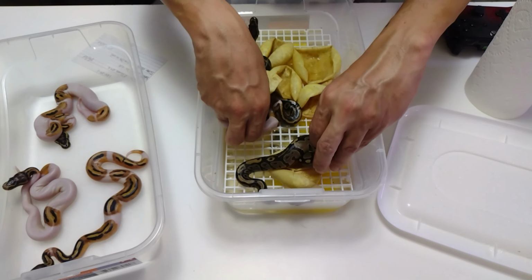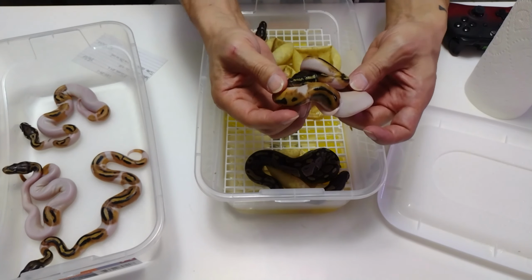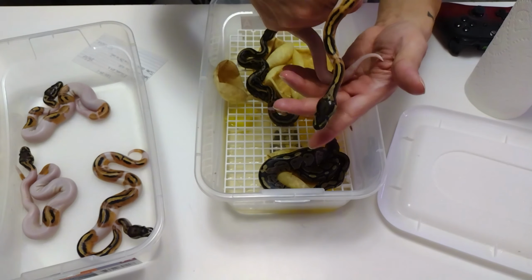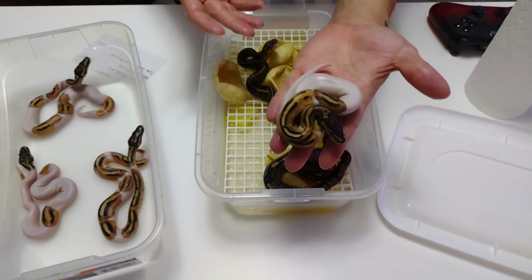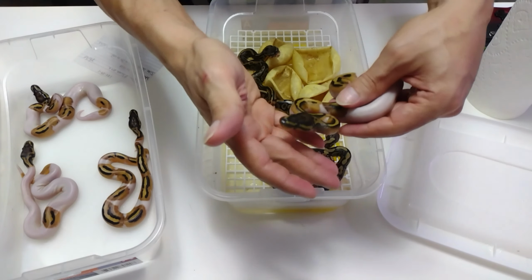And then, just for kicks, another pied. I thought I mixed this clutch up because I have another Orange Dream pied clutch that I was excited for as well. And this one just happened to prove pied as well. Super dope. Super dope.